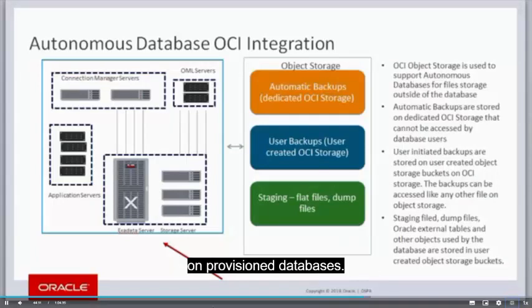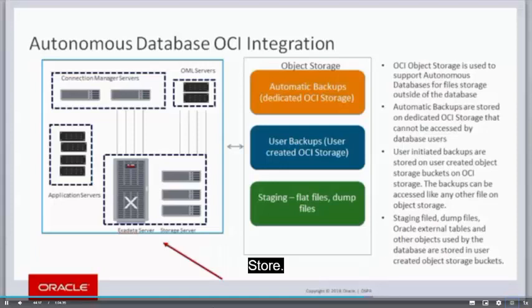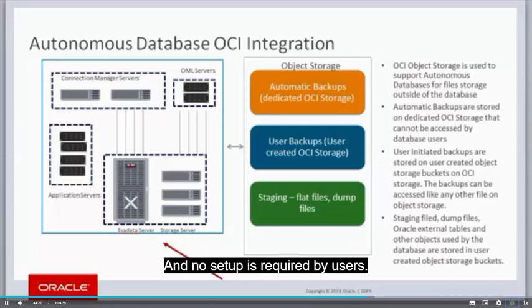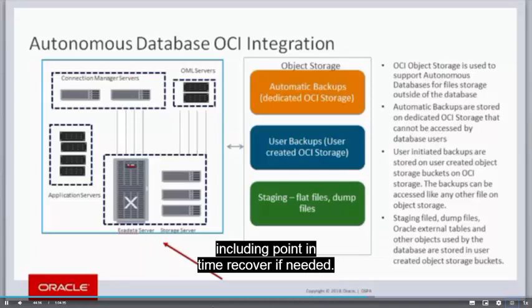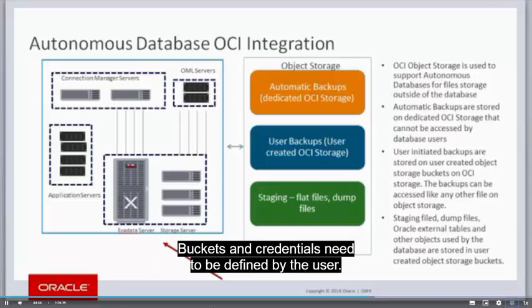Oracle Autonomous Database performs automatic backups on provisioned databases, and those backups get stored in private storage defined in the Oracle Object Store. Backups are automatic and non-optional in Autonomous Database, and no setup is required by users. However, Autonomous Database allows users to create their own additional backups for other operational purposes, including point-in-time recovery if needed. Those backups need to be stored in a user-defined OCI object store bucket. Buckets and credentials need to be defined by the user, and those sets of backups are user-maintained. The backups can be accessed like any other file on Object Store.